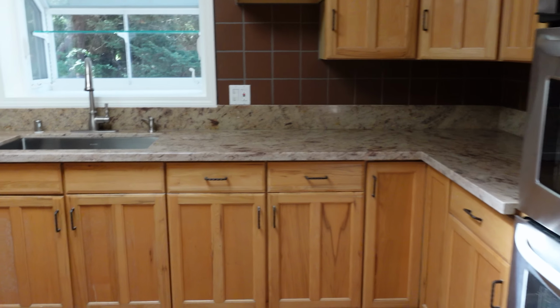This is originally listed at $1,295, but they lowered the price to $1,224 because it's been on the market for a while, and I can kind of see why now because the layout is just a little funky.